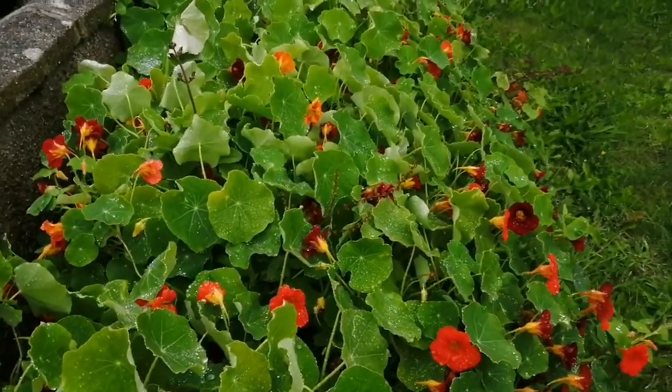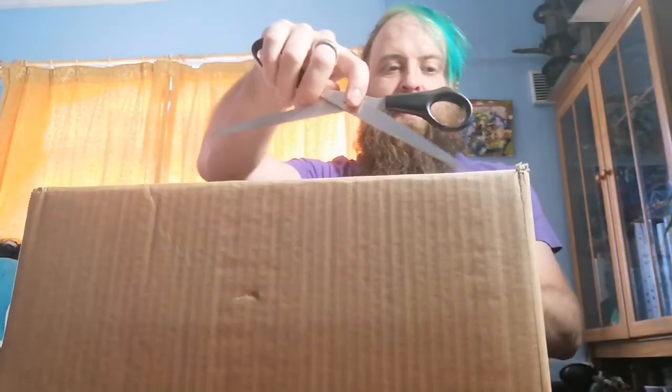Oh, nasturtiums look lovely this morning. So I did a thing. It's in a box. It's not something I did in a box. It's a thing I bought in a box. Sounds like I did a poo in a box. No. I didn't do a poo in a box. I bought a thing and it's come in a box.